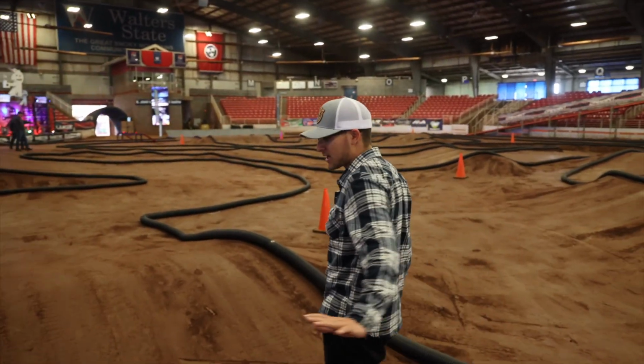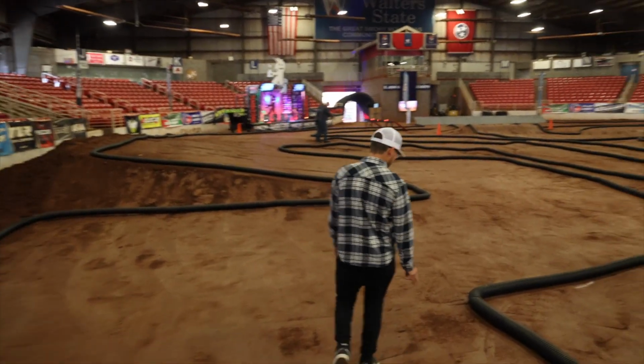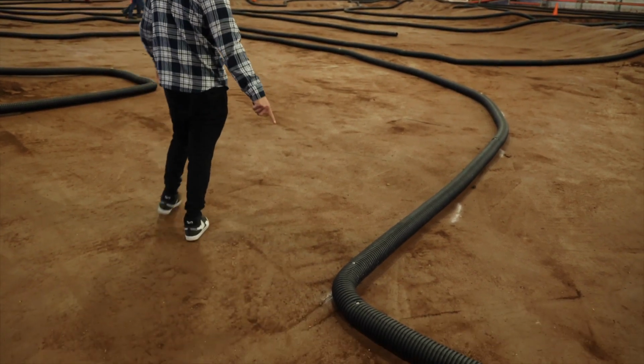So we just kind of jumped over the double here, on power landing to the chicane. It's going to be a tight section. A bunch of cars are going to probably hit this pipe right here. I'm sure I'll be one of them in the first practice session. So get that out of the way early.